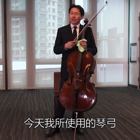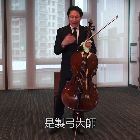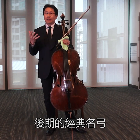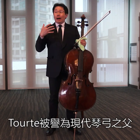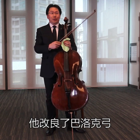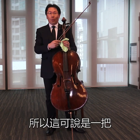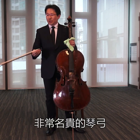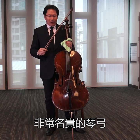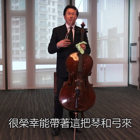And the bow that I'm using today is actually from 1830, and it's one of the last bows from the notorious maker Francois Xavier Tort, which was modernized the modern bow today. So he was the inventor of the Baroque to the modern bow. So it is one of the most prestigious bow on the planet. And I'm so happy that this cello and this bow is here with me.